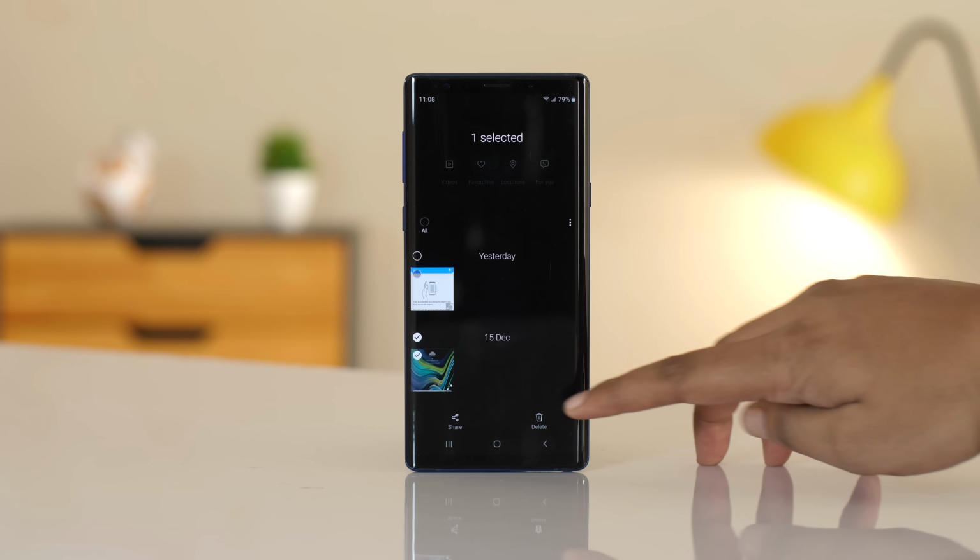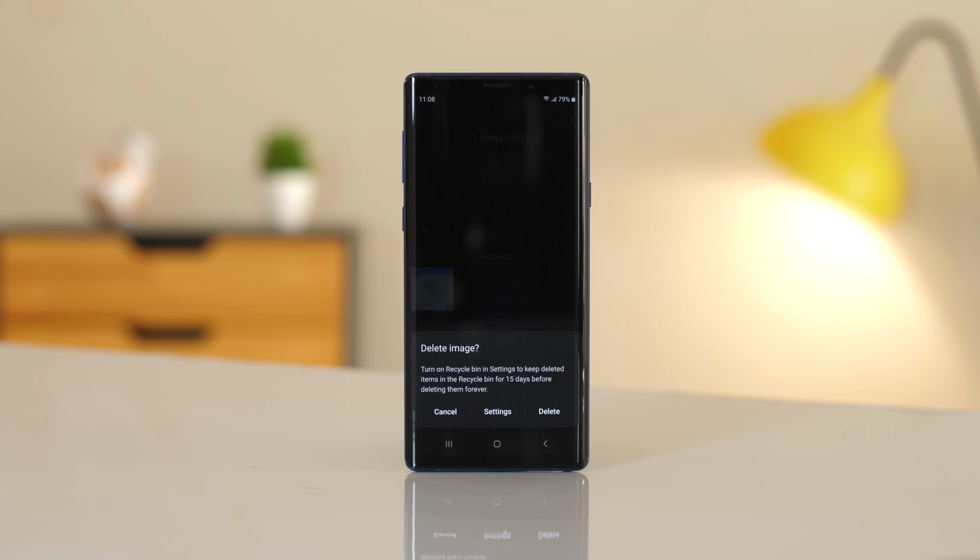There are times when I accidentally delete photos, and that's where the trash feature in Google Photos comes in so handy. Well, One UI's Gallery app brings a new recycle bin feature which is very similar and very handy. So the first time you delete a photo in this new Gallery app, the app will prompt you to turn on Recycle Bin from the settings.